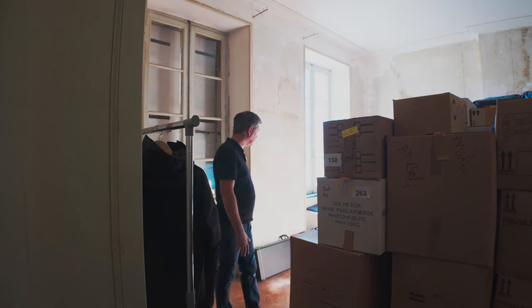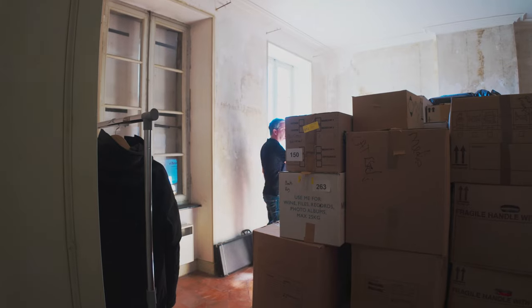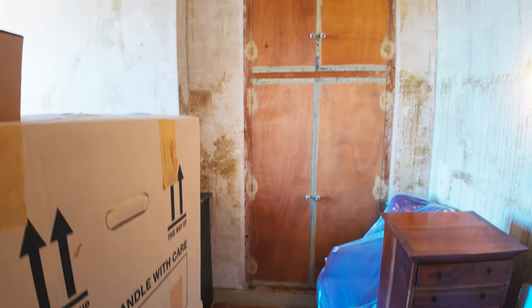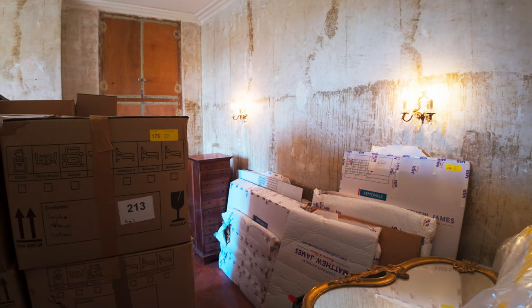So anyways, if you look over here, we've got two big windows. We've got a fireplace over here. Another cupboard on that side, and then this wall here will have some lights on it, sconces.